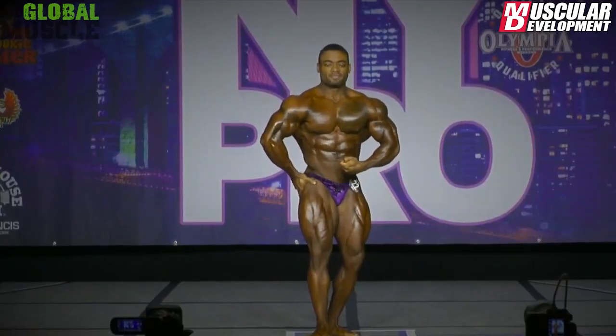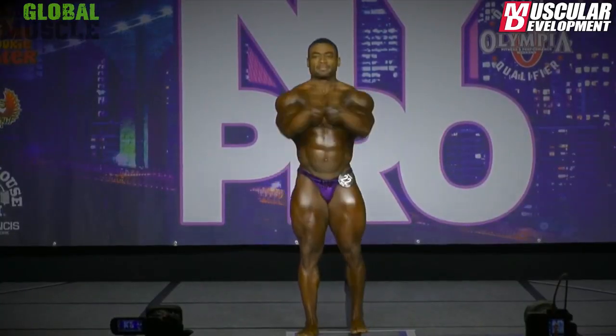Yeah, I think he did lose a bit of fullness in the chest and shoulders, which basically takes away the detail. What placing did he get? What did he take here? Is it 4th? I think pretty good, though. That's 4th. Yeah, no, he's good.